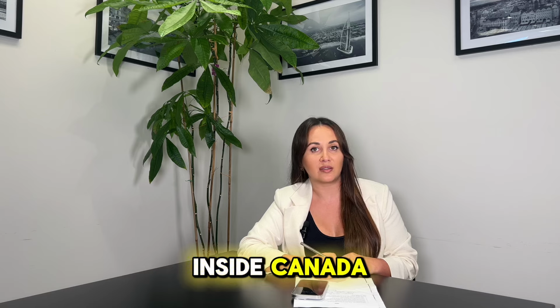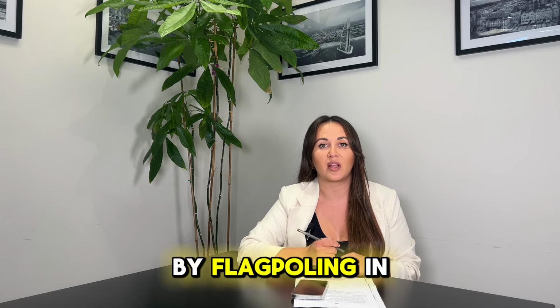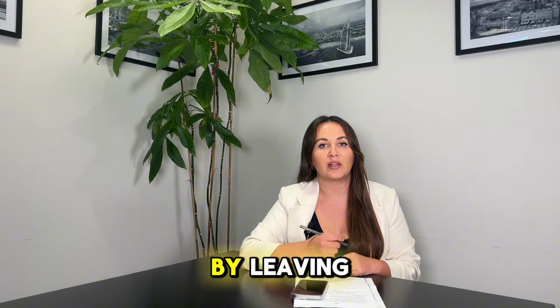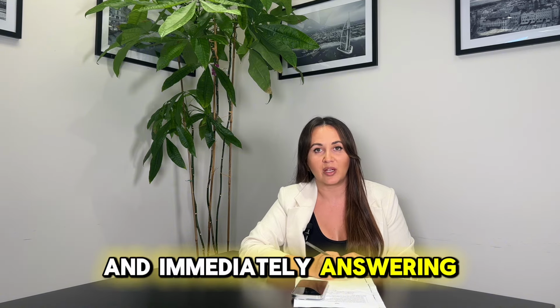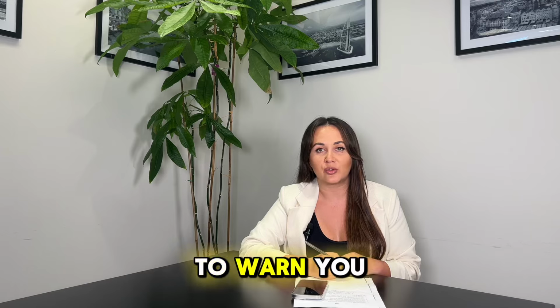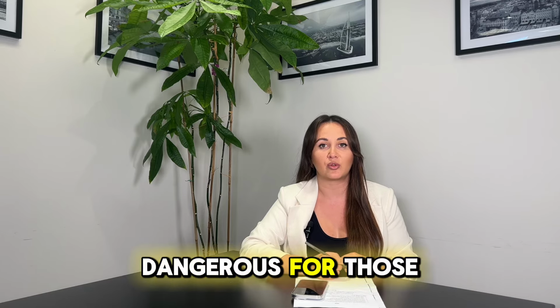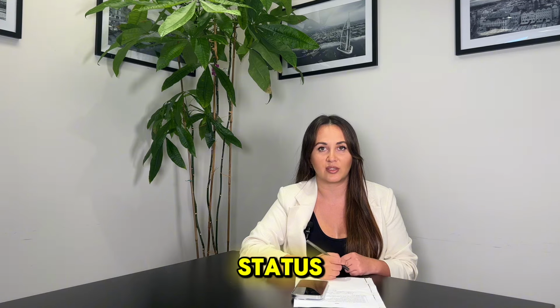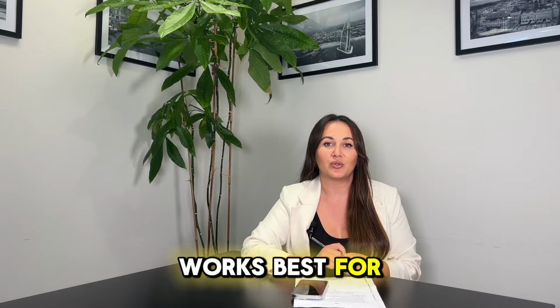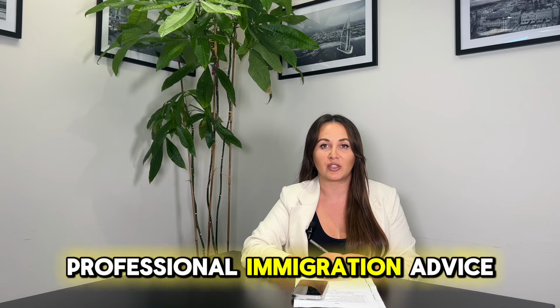If you're inside Canada, there is also another popular way to apply for the work permit: flagpoling. In other words, by leaving and immediately entering back to Canada through the nearest USA border. We would like to warn you that this option does not work for everyone. It can be dangerous for those who are currently out of legal status. To know what works best for you in your particular situation, we always recommend seeking professional immigration advice.